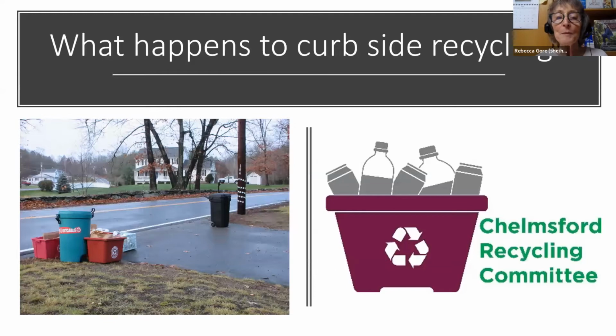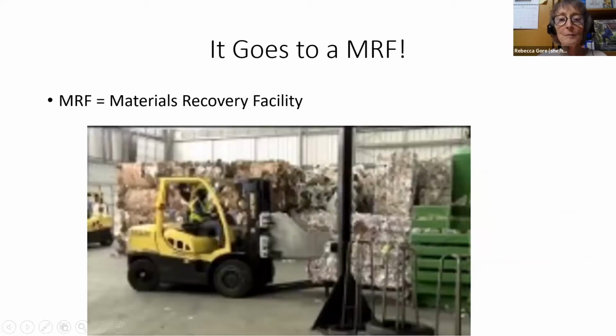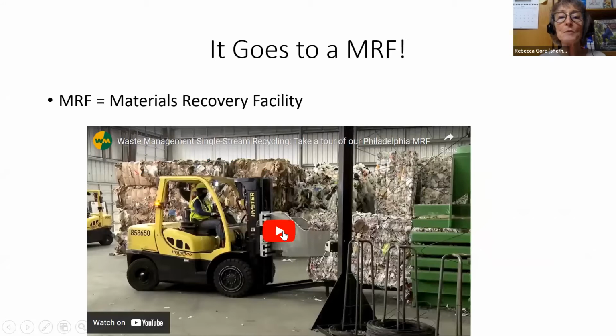So the first step is what happens to your curbside recycling. Our fun little logo that we just recently had developed for the committee, with the ubiquitous recycling bin that hopefully all of you use and love, goes out to your curbside. But what should go in it? So this is an example of what happens to recycling when it leaves your curb, because our recycling hauler is Waste Management, and the recycling all goes to a MRF, which is the materials recovery facility. So it's where they take material that's put in the bin and recover it for sale.